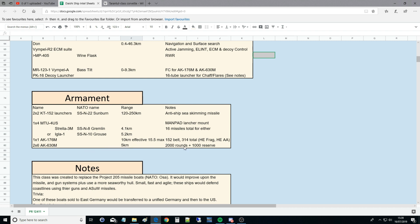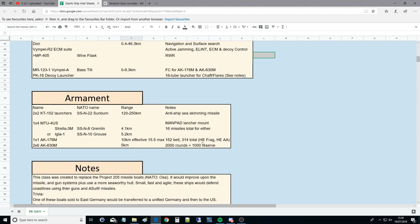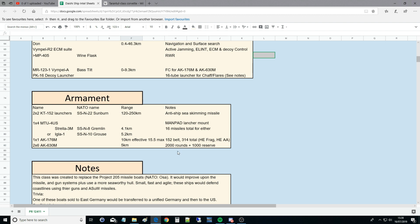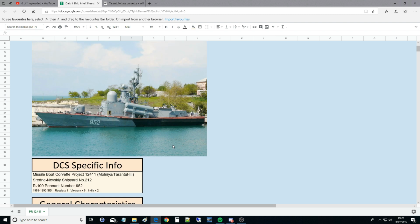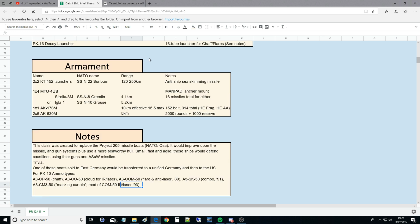2,000 rounds plus 1,000 in reserve. I'm not sure if that's per gun or not. And you can use these against close-firing aircraft or missiles, or probably even ground targets, as we'll probably see. So for such a small vessel, you've got so much firepower in there. It's like we've seen frigates with less firepower. It's a real beastie.